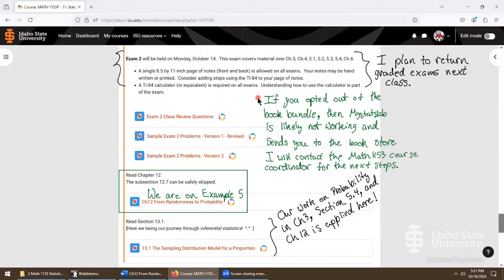You have to actually find the right material, and there's no real indication if you're finding the right thing or not. That's extremely concerning. So if you're one of the people that opted out, I'd say hold on for just a moment, and I'm going to contact the course coordinator. By course coordinator, I'm not sure if I mentioned this before, but that's one person in the math department who is in charge of every single Math 1153 class, whether it's 1153P or not. That person decided to use the book and the MyStats Lab that we're having this issue with.